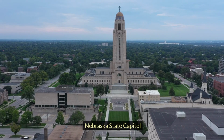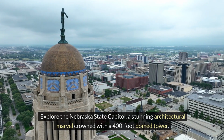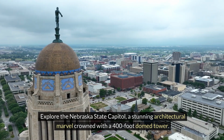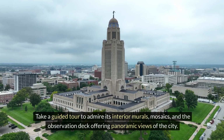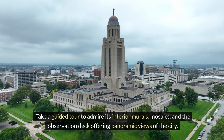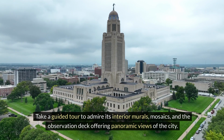Nebraska State Capitol. Explore the Nebraska State Capitol, a stunning architectural marvel crowned with a 400-foot dome tower. Take a guided tour to admire its interior murals, mosaics, and the observation deck offering panoramic views of the city.